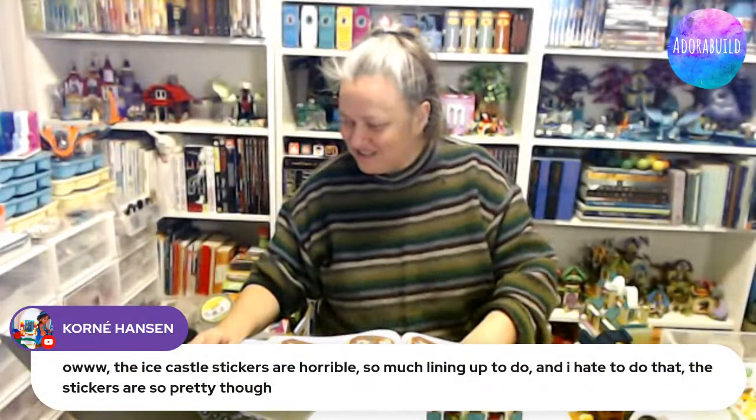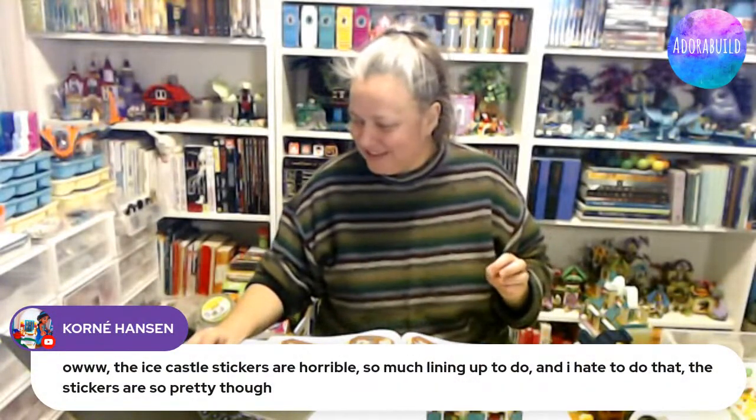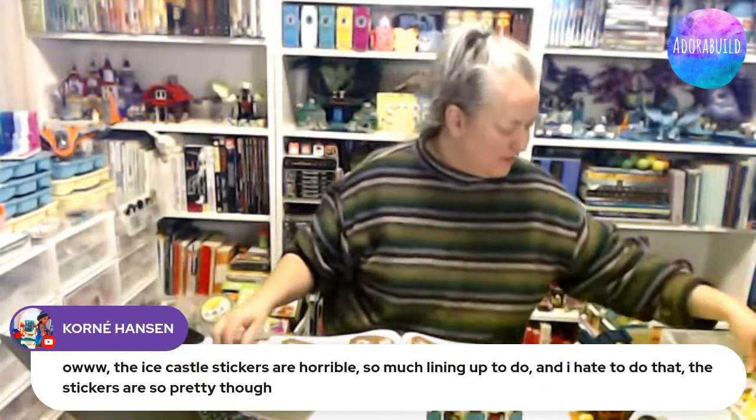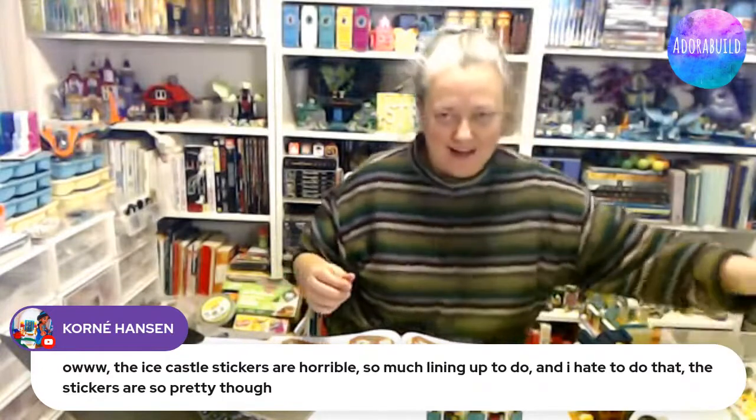The ice castle stickers are horrible. So much lining up to do, and I hate to do that. The stickers are all pretty though. Oh, I know, but it's all wet. Yeah, stickers are hard.